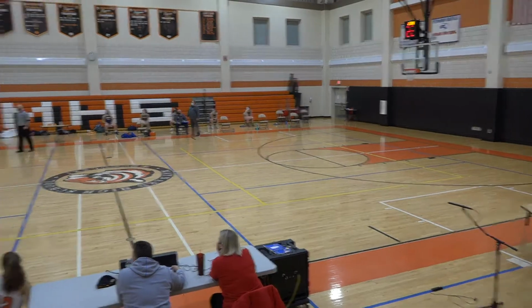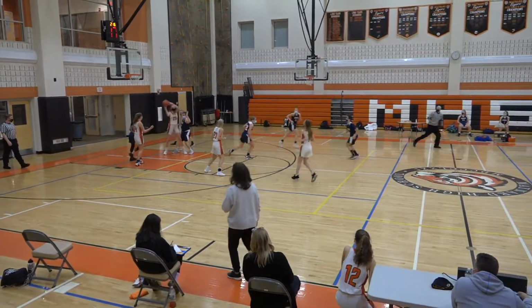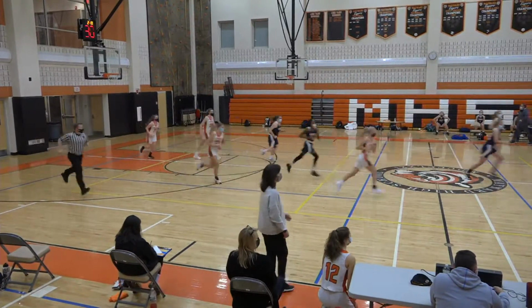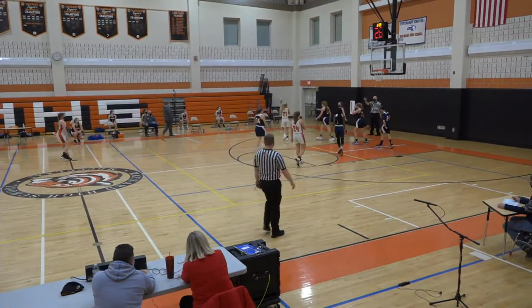Getting it in the corner. Good closeout by Thompson. Makes the pass. Thompson's going to steal the ball. Going in transition is going to be Maynard. 3-on-1 fast break against AMSA. Pokes the ball loose. Ball is out.